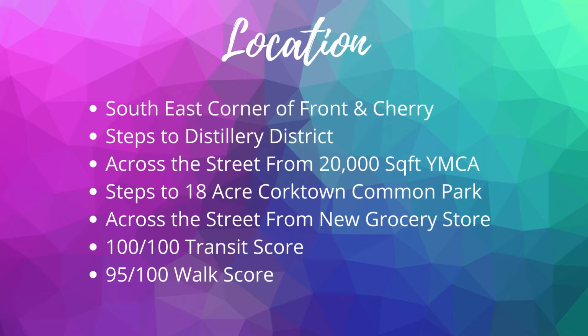As you walk around, you're going to see a lot of people with dogs. You're going to see a lot of families. And this is actually a very quiet area, it feels like almost a suburb. You're really close to downtown, but you're not quite. And it's just a very interesting area to live in.